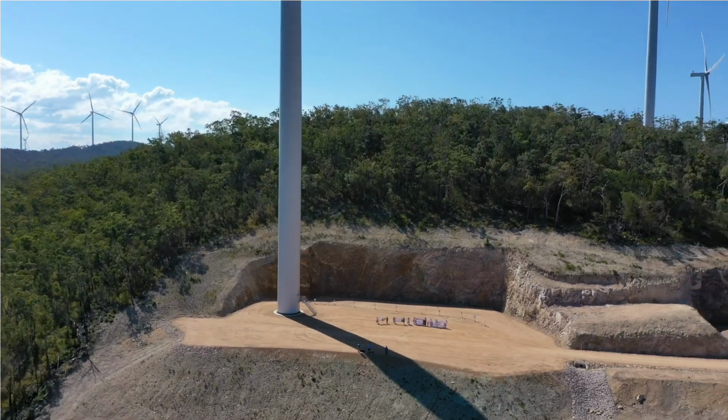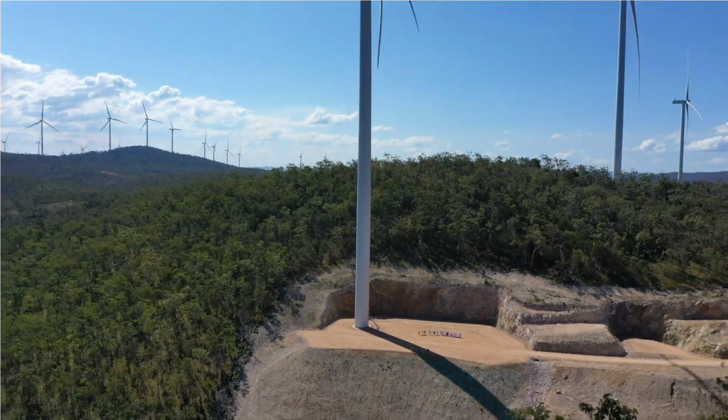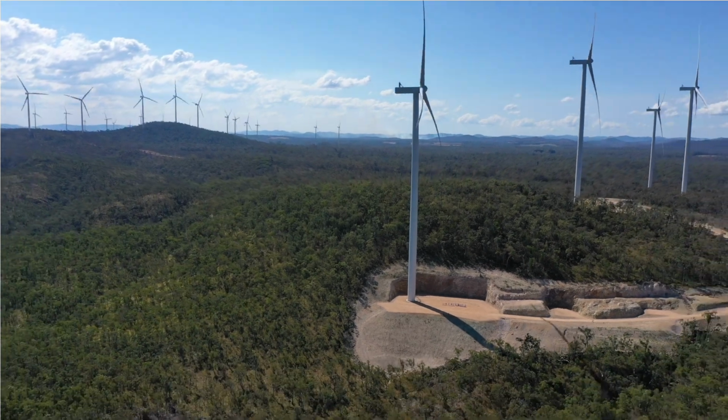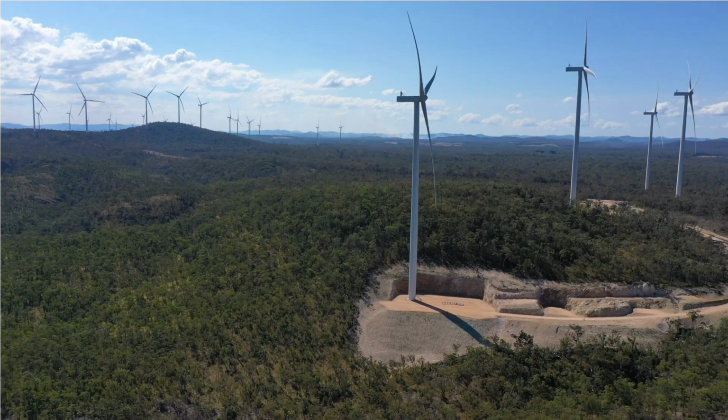Chris Bowen went to the last election saying we need to build one of these turbines every 10 hours until 2035 to meet our targets. So one turbine needs to be erected every 10 hours until the year 2035. Complete delusion.